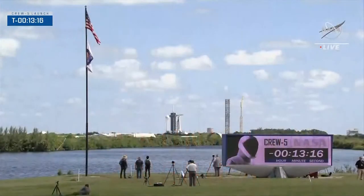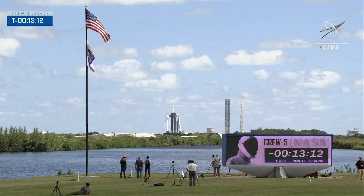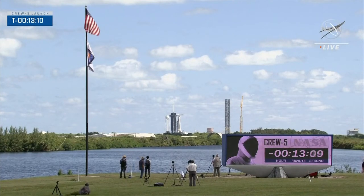Thanks, Kate. And it really couldn't be more perfect out here weather-wise for a launch. How about that, Bob? It just looks absolutely stunning to look out and see the vehicle ready to go, the crew on board, strapped in. I'm just super excited for them. And there's a view of the countdown clock and the historic American flag that has been standing there since the space shuttle program. Now you're looking at a pic of Crew-5.